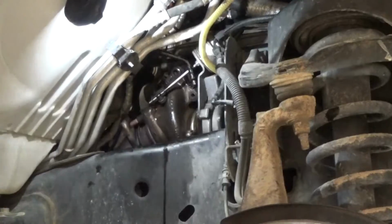Okay, so the last thing we need to pull off here to get that turbo off is that lower radiator hose, the cooling line, whatever you want to call it. It's a hard line. It's got a Jiffy type fitting, and it's always a pain. I'm not going to be able to get the camera in there.